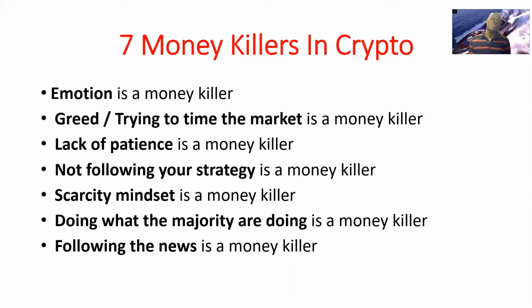So those are the 7 top money killers in crypto, and it applies to any investing. These are 7 top money killers that will kill your money if you apply any of them in your investing. So you've got to weed these out if you want to be a successful investor. And that's what I encourage you to do.